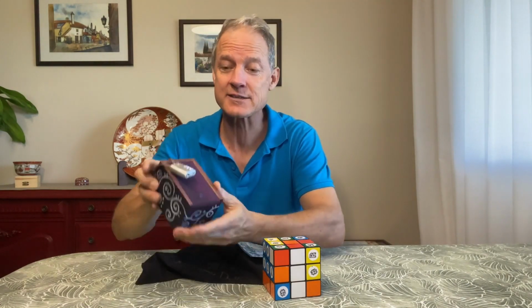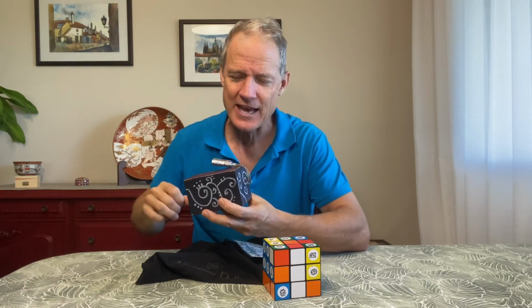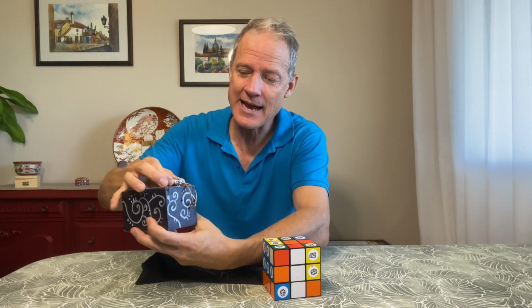So, when you solve the combination for the lock, you are going to press this button. Now, different locks have different buttons, but this lock has a button here. But of course, native speakers don't say button. We usually say button. Yeah, you like that? Button. Let me hear you say it. Not bad.